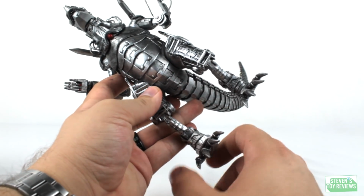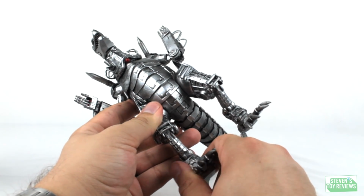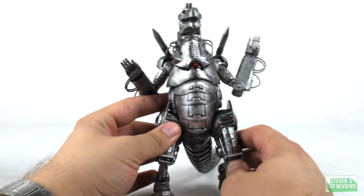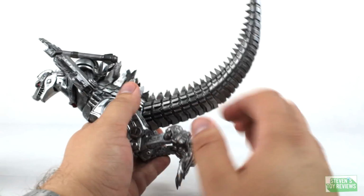Also, when you go to move the ball joints in the ankles, these joints in the legs are rather thin, and you don't want to put undue pressure on them where you're going to shear them off. They also tend to get loose, in particular the knee joint over here on mine is starting to get loose, so something to keep in mind.